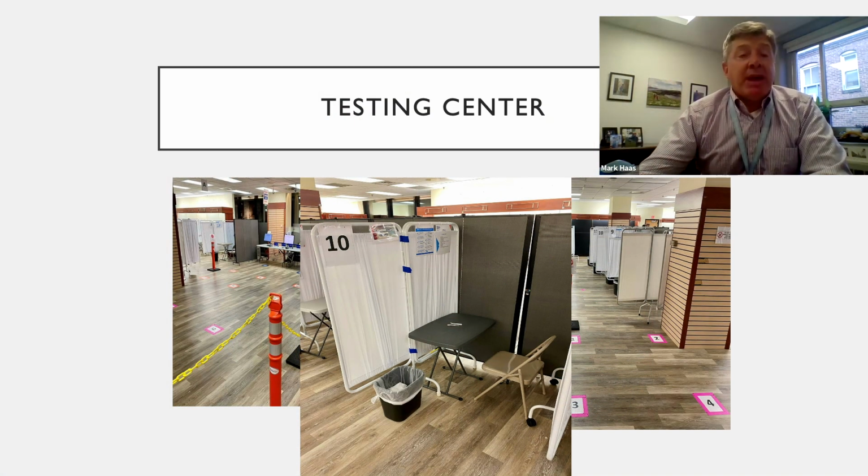Here are some images. So Mark, one of your team members, Emily, sent these images to us about the site. Do you just want to briefly talk through what people can see on here? It's not a perfect image anyway, but I thought it'd give some highlight about how it could look for folks when they come to the Berklee testing center. Yeah, so what you're seeing is one of the bays where you see the number 10. And so we plan to have probably 12 testing bays.